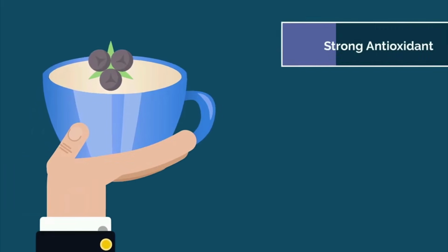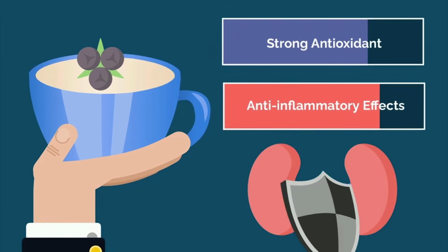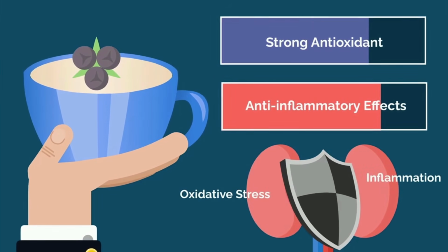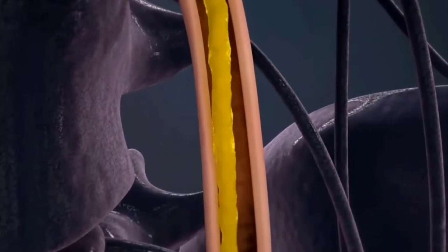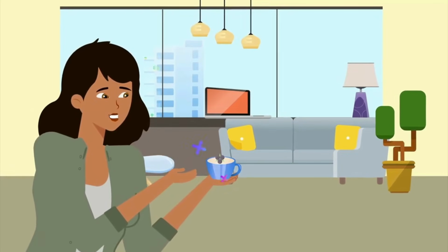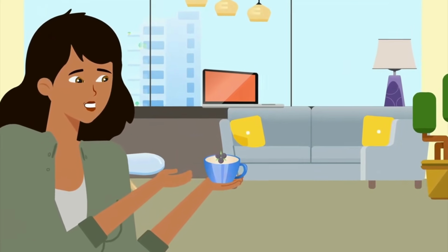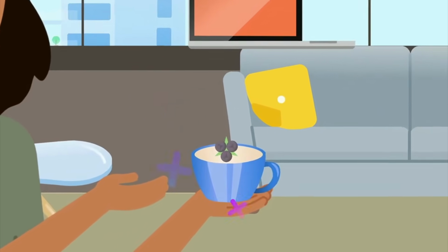Juniper Berry Tea also has strong antioxidant and anti-inflammatory effects, which protect the kidneys from oxidative stress and inflammation. Additionally, it supports overall urinary tract health and can help prevent infections. With its distinct pine-like flavor, Juniper Berry Tea is a refreshing and therapeutic drink for enhancing kidney function and promoting overall health and wellness.